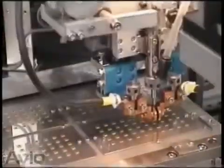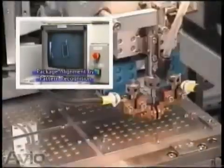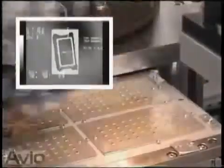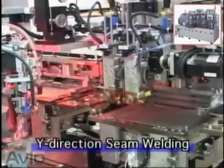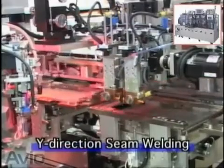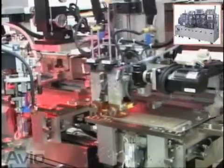The lid and the package are accurately aligned together, using image recognition technology, then tack welded with a spot welder. Image processing technology from AVIO is fully utilized. In this process, the Y direction among the 4 sides of a package is seam welded.